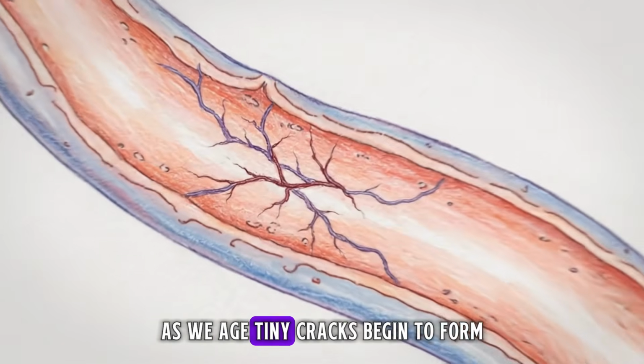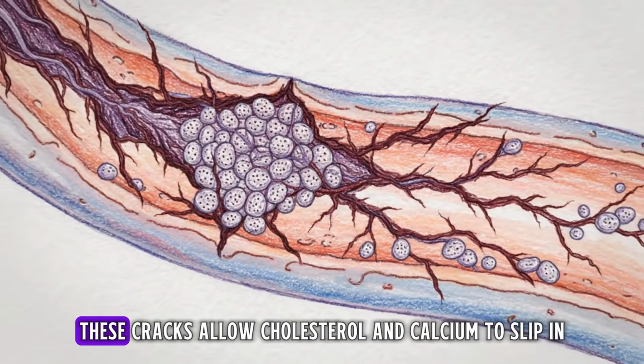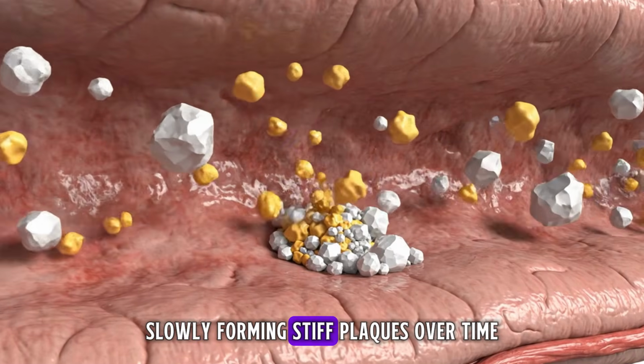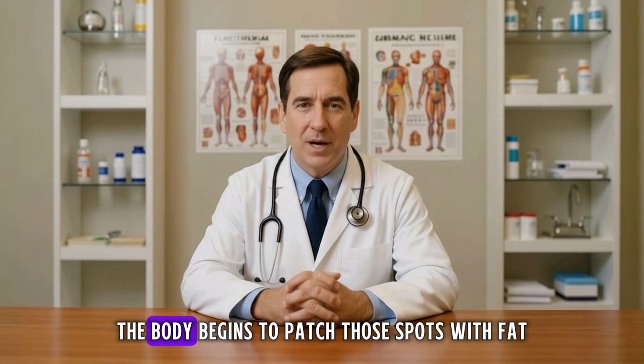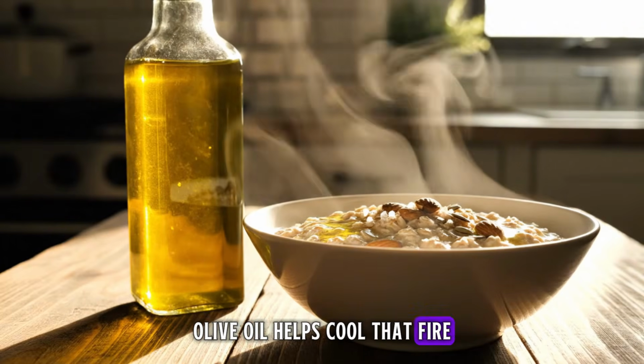As we age, tiny cracks begin to form along the inner lining of our blood vessels. These cracks allow cholesterol and calcium to slip in, slowly forming stiff plaques over time. Inflammation is the spark that starts this process. When it lingers too long, the body begins to patch those spots with fat instead of healing them naturally. That is how arteries gradually harden. Olive oil helps cool that fire.